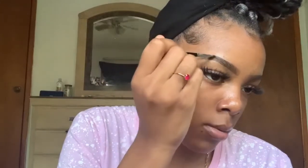I am with my brows. And to me, that doesn't look bad. I like a more gradient type of brow. I try to get my tail, and just my tail, a little bit darker. And then just, like, no concealer.